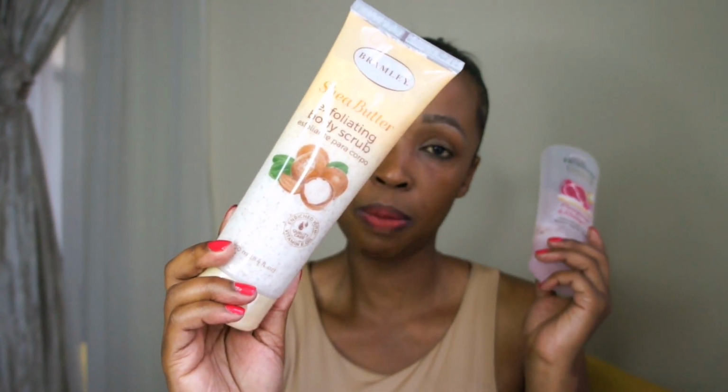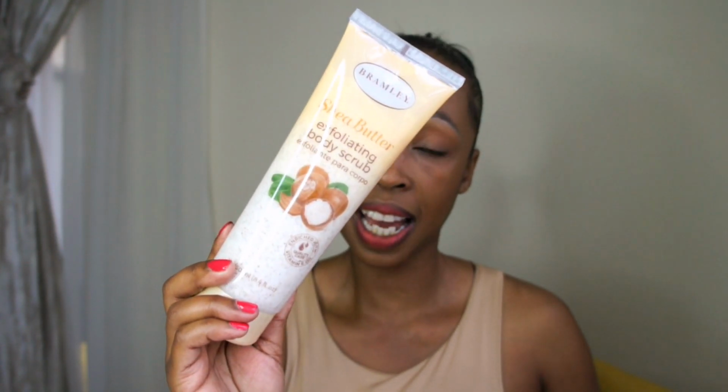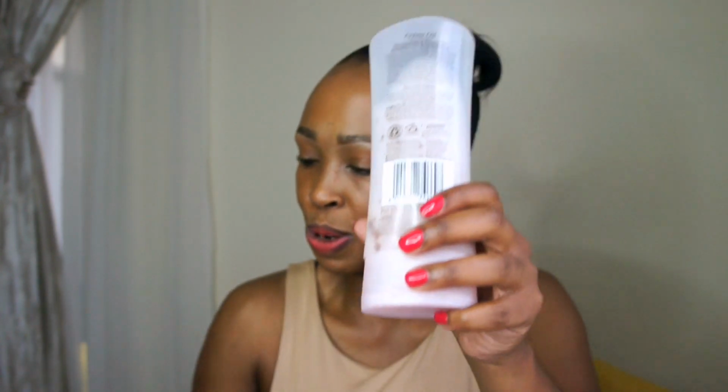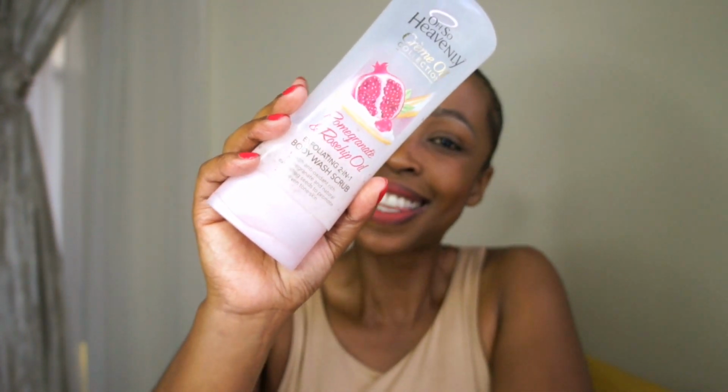Okay, I will say though that this girl, the Bramley Shea Butter Body Scrub, I will give her an 8 out of 10. I'm giving her an 8 because her particles are not as rough as a scrub should be, and that for me was a little bit of a turn off. However, I love how she moisturizes. When you get out of the bath or the shower, you feel so moisturized. It smells divine. They did a really good job on this one. But I'll give her an 8 out of 10 as compared to this Miguel. This Miguel does the things.